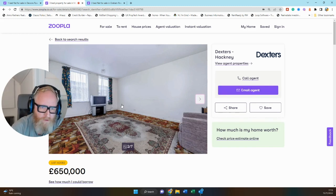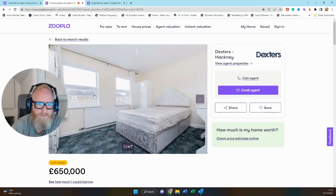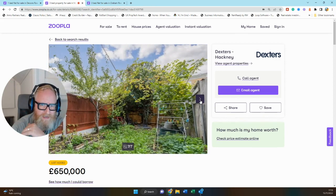But what strikes me going through this, and this is very common with ex-council properties, is really well proportioned rooms. Besides that kitchen, these all look like decent sized rooms, decent sized windows, lots of natural light. Those are the kind of things that you can't undo. So yes, in total need of modernisation, this should really be overhauled into a really nice low maintenance patio garden.